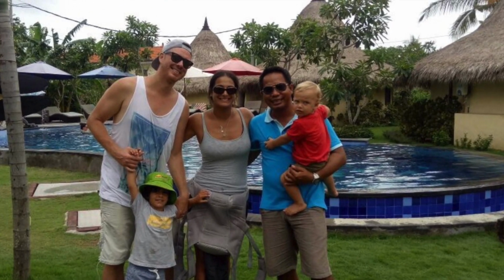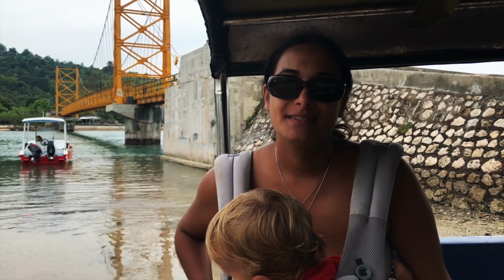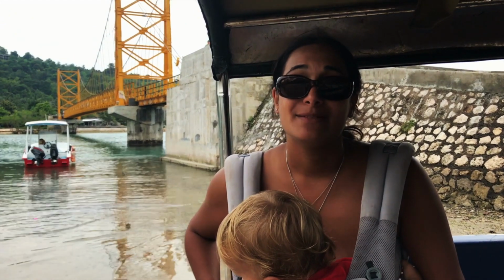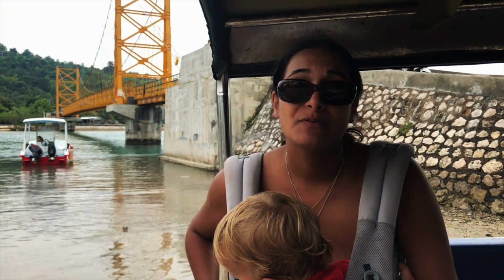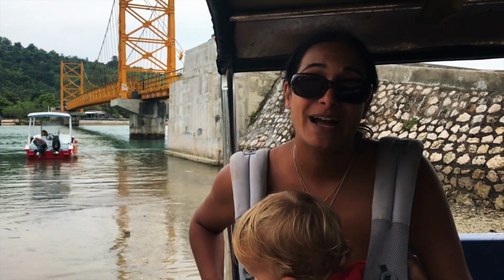To get it at the Sanghyang Villas. It was actually pretty sad to say goodbye because they've been super amazing. Gede made it so easy for us. He's super friendly with the kids. They loved him as well. They played a lot. He made a lot of arrangements for us to travel in different parts of the island. So we're very thankful for the service and the friendship that we now have with Gede.